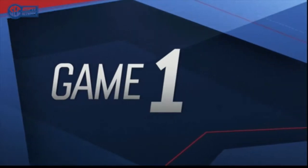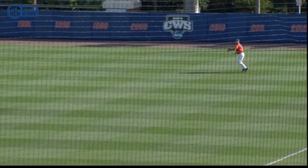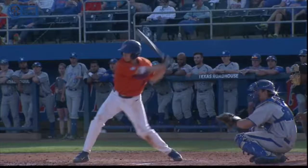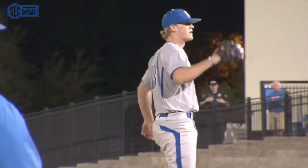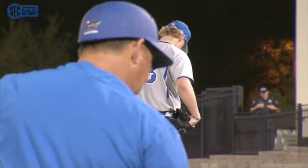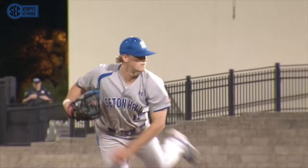DiBenedetto, it was a long first game of the doubleheader. It went 13 innings and it played in Seton Hall's favor. Yeah, it was a grind, a real battle, real treat to watch. Seton Hall just kind of grounded out, executed to perfection, had the sac fly. Increased focus on both starting pitchers tonight. With game 1 going 13 innings, neither team really wants to get into the bullpen early.